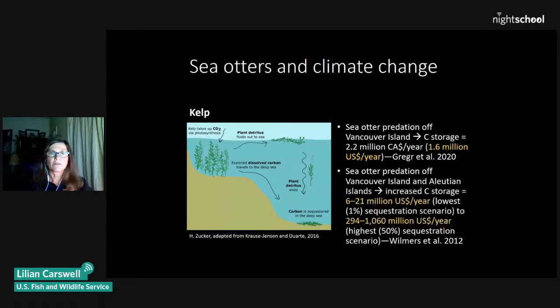And a study that covered an even larger area, Wilmers et al. in 2012, found that sea otter predation off of Vancouver Island and the Aleutian Islands, the ones in the US, increased carbon storage from a low, here's the low end of the estimate, $6 to $21 million per year, up to potentially $294 to $1,060 million per year.